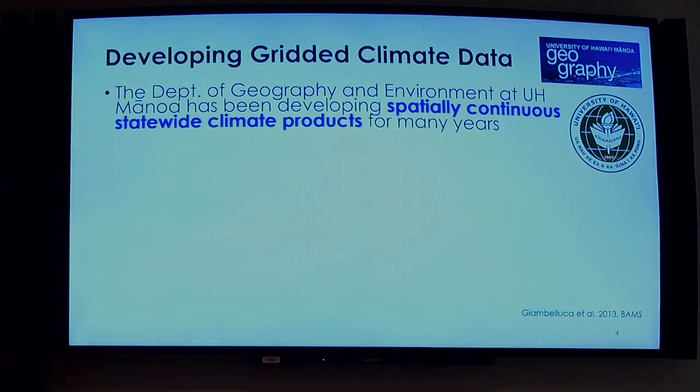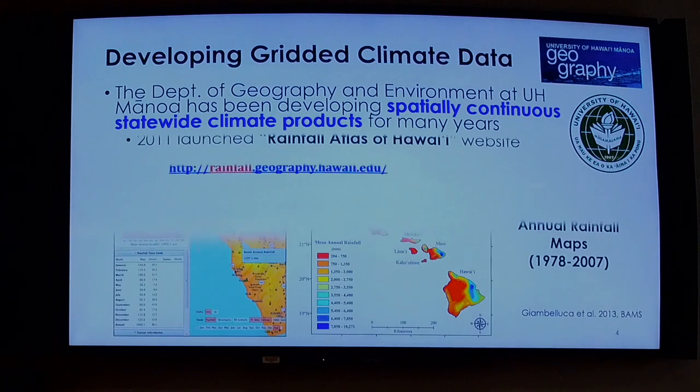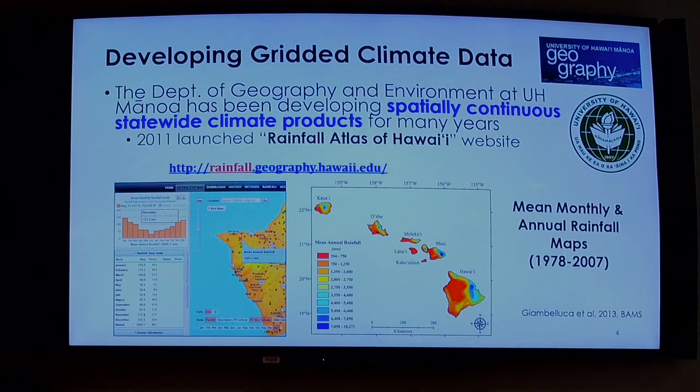So the Department of Geography and Environment, the group led by Tom Giambelluca at UH Manoa, has been working to develop these spatially continuous statewide gridded climate data products for many years. The first one that I was involved with was the 2011 launch of our Rainfall Atlas of Hawaii. Most of you are probably familiar with this resource. It is a set of mean monthly and annual rainfall maps covering a 30-year period, 1978 to 2007.